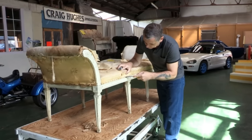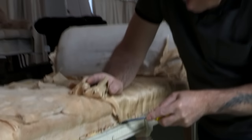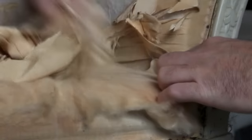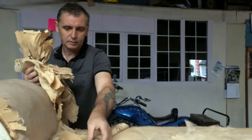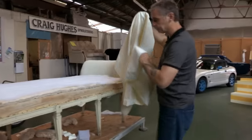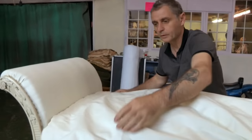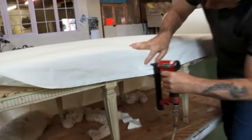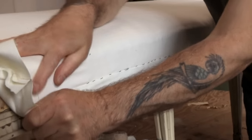We'll start by taking these tacks out now. He takes off the old silk cover. We need to remove this. So now we've got that to that stage, we need the top cover. And staples the new material onto the window seat. Once the material has been tightened and secured, it's ready for the final step.